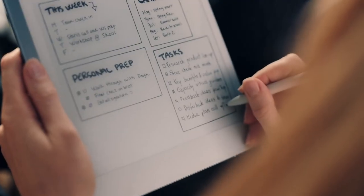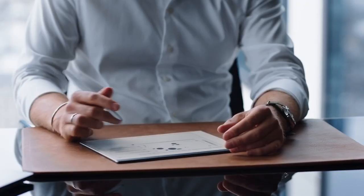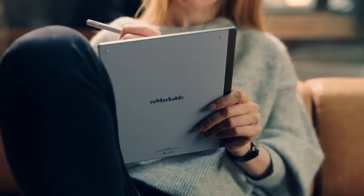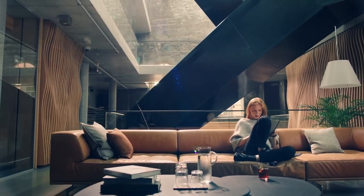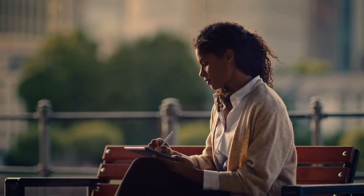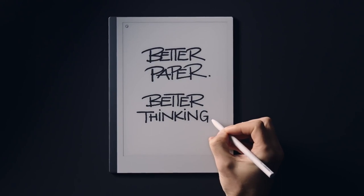With a completely new display technology and a beautiful paper-thin design, Remarkable 2 is the most advanced paper tablet ever, designed to make paper and thinking even better. In a world of social media, notifications, and pop-ups, we created Remarkable to help you focus. No distractions, just you and your thoughts. Remarkable. Better paper, better thinking.